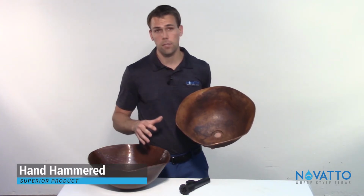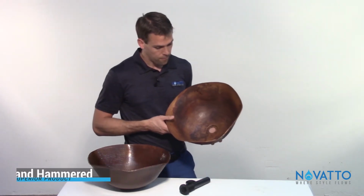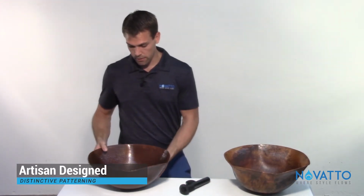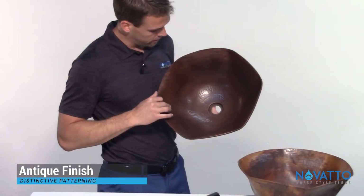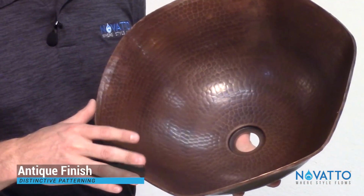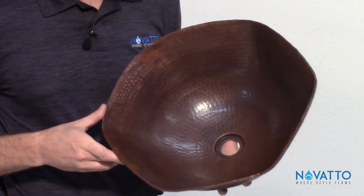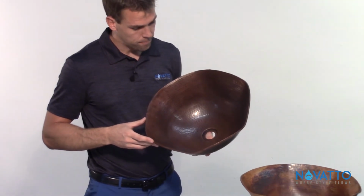They're not like a machine pressed copper sink where every one is going to be the same. You do get a little bit of differences in the hammering of it because they are handmade. The patterns are always going to be consistent, but you'll notice some very small nuances, and that's a little bit more prevalent in the antique finish here. There's a few thousand hammer strikes in these, so as you can imagine, it takes a little bit of time to make each one of these. That makes this piece unique for you in your bathroom. It's not something that's going to be in every single bath.